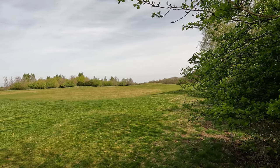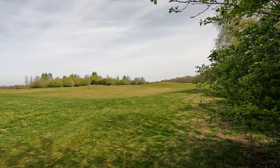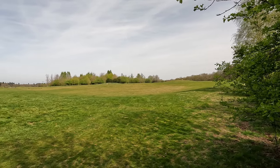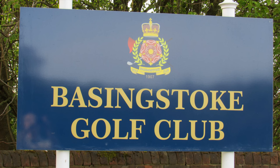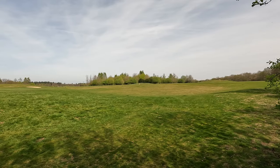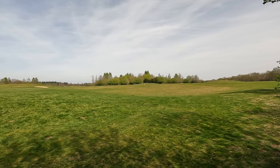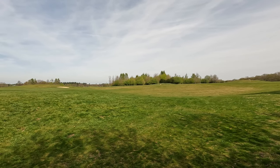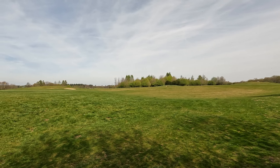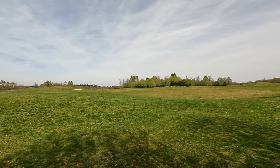Well, just before we come back into Dummer, there's a golf course here, and this is the Basingstoke Golf Club. The club itself was established in 1907 to the north of Basingstoke and then moved to Kempshot Park, which is basically on the other side of the M3, in 1926, and a course there was completed in 1928.